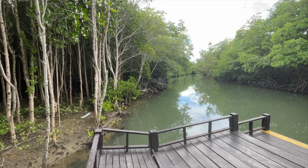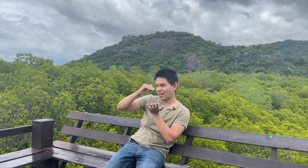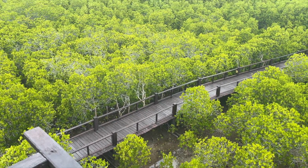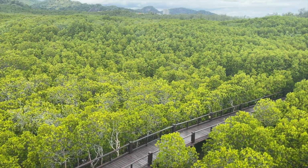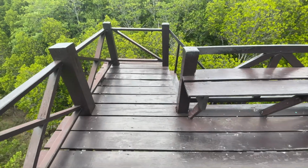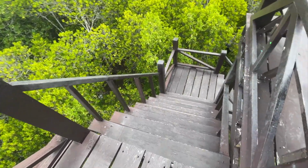Really beautiful. But coming up to the watchtower, that's a bit sketchy because the gap between the steps is very far apart, and if you don't like heights, that can be a bit sketchy, especially for me. I'm not a big fan of heights. So going down, have to watch for the steps going down as well. But yeah, really nice and relaxing to get away from the city and just enjoying the greenery. Okay, we're heading back down, and you see what I mean about the narrow steps.